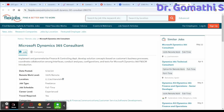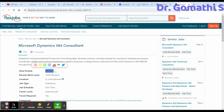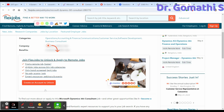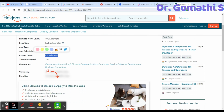And finally, we will talk about the Microsoft Dynamics 365 consultant job. They have posted on 22/5, and today is 28, so this was posted 6 days ago. You can just try to apply. This is a 100% remote job. They are expecting experienced people. Once you log in and create an account, you can unlock complete company details and everything. This is for the Dynamics 365 functional consultant, so don't hesitate to apply.